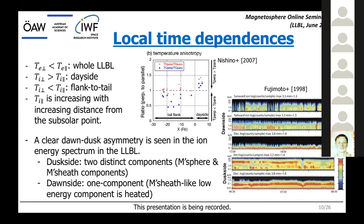Another important local time dependence is the temperature anisotropy. First, on electrons in the whole LLBL, the parallel electron temperature is known to be higher than the perpendicular temperature. But on the other hand, on ions, the perpendicular temperature anisotropy is seen in the dayside, and the parallel anisotropy is seen only in a more tailward region. This difference results from the increase of the parallel ion temperature with increasing downtail distance.